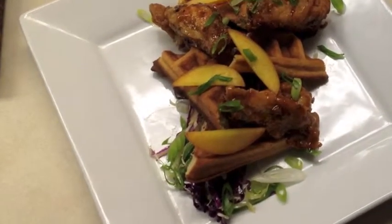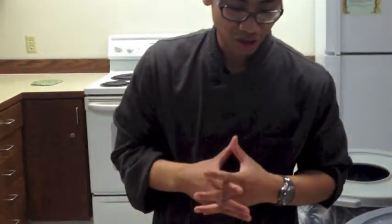That's our take on chicken and waffles, Asian inspired. We got that koshi miso coleslaw, peach teriyaki maple chicken with the sesame tomodachi spice waffle.